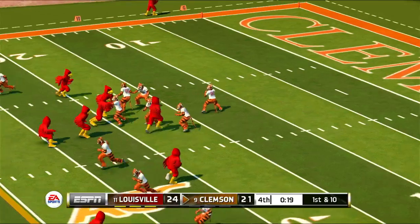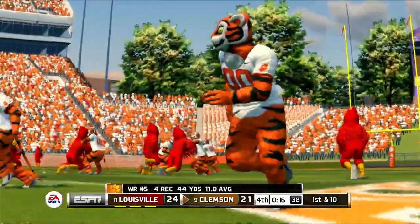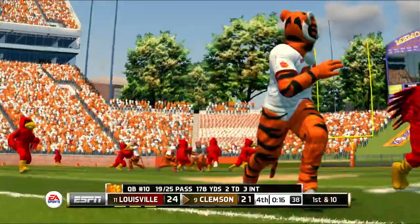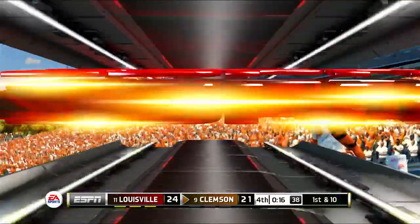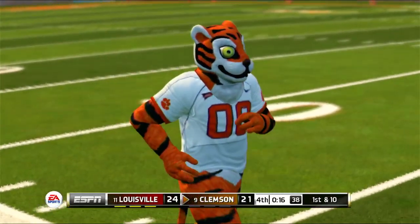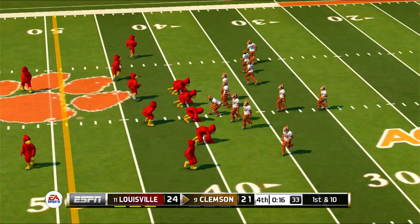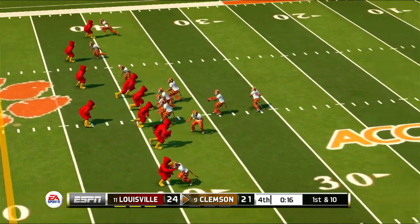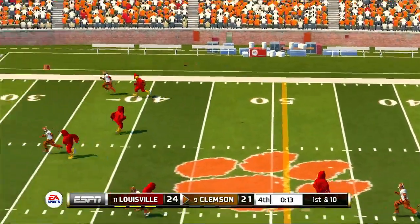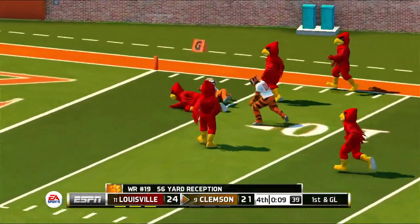There are five wide receivers split out, the quarterback in the gun. He fires, hauls it in as he's pushed out of bounds. From their own 39-yard line, it's first down. Going deep, finds the junior. What a play, and that'll set up a first and goal.